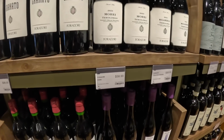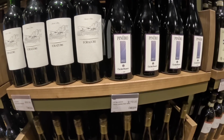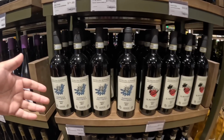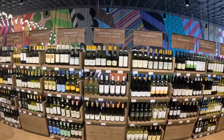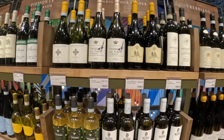I'll give you guys some pricing on some of these. For example, this is $58.99, $110. Again, I don't know what to compare these to because I am not a wine drinker, but for those of you familiar with these, for example, this one is $59.99, $83.99. We got some from Central Italy. I recognize that because it's pretty clear what it means. But here are all the price points.